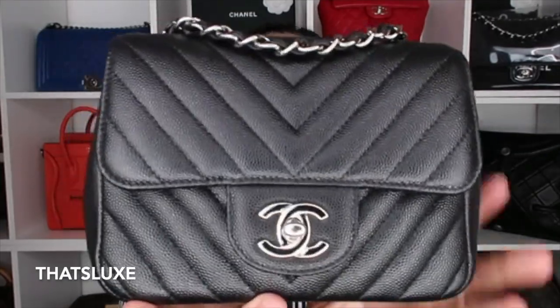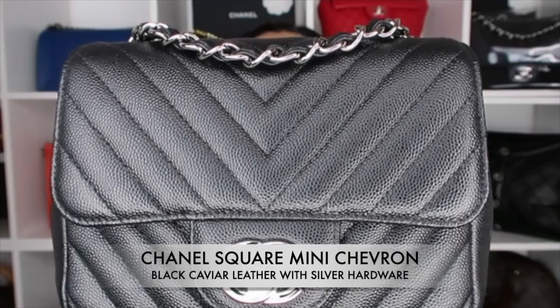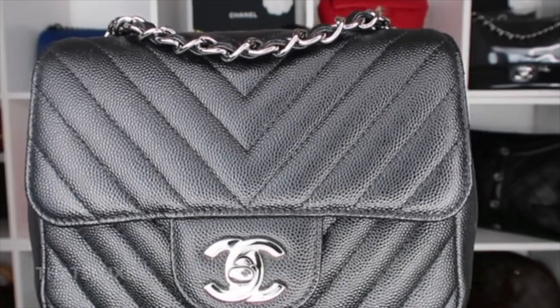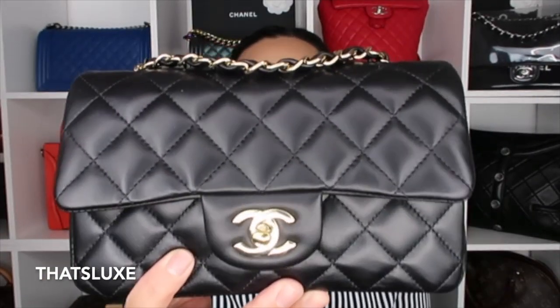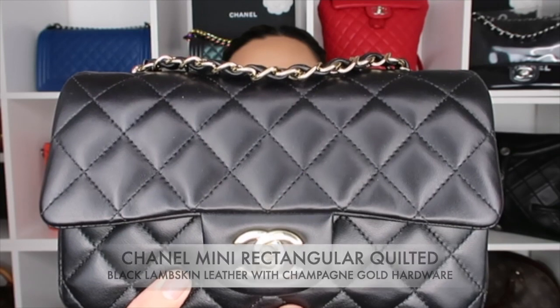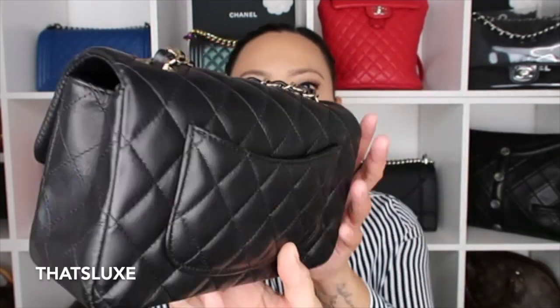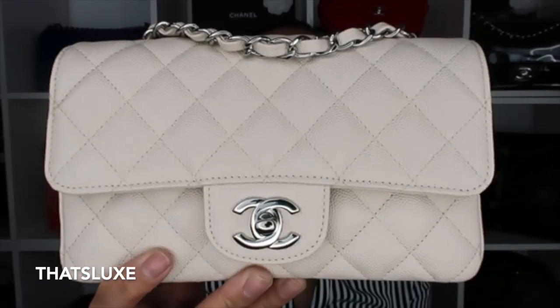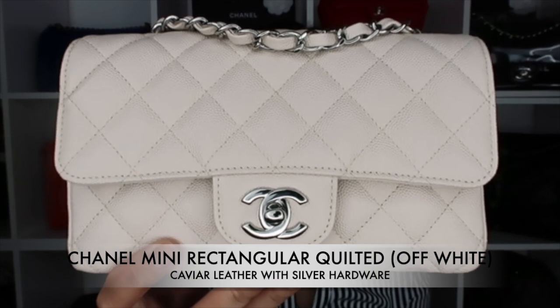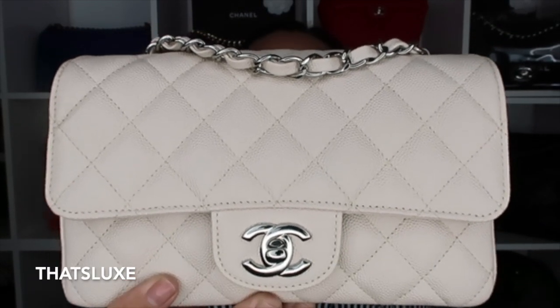Next up is this Chanel Beauty, and this is my Chanel Square Mini in the caviar leather with silver hardware, and this has the chevron pattern. Next up is this rectangular mini, and this is in the black lambskin leather with the champagne gold hardware. This is just what she looks like. Next up is this Chanel rectangular mini in the caviar leather with the off-white color with the silver hardware.